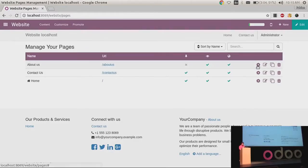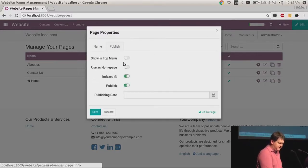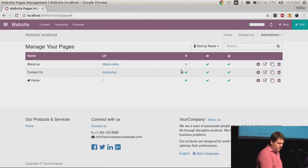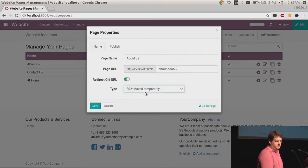So let's go on the About Us page. And you can change the URL, so no need for the /page/ anymore. So I can write /about Odoo, and that will be the new URL. I can decide if I want to publish it, include it in my index, publish at a specific date, show it in the menu, show it as a home page. I can redirect from an old URL. I didn't do it yet. I could have done it here. So if I change it, I can click here, redirect, and I choose a 301 or 302.